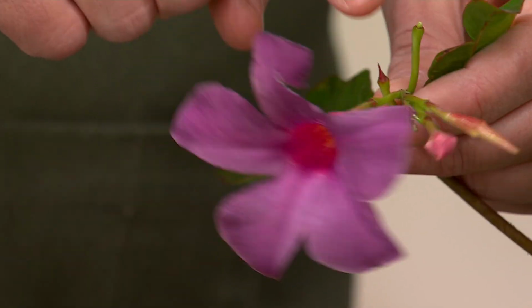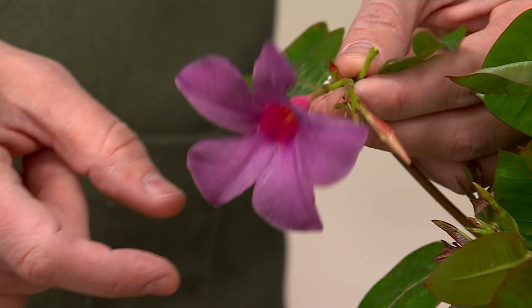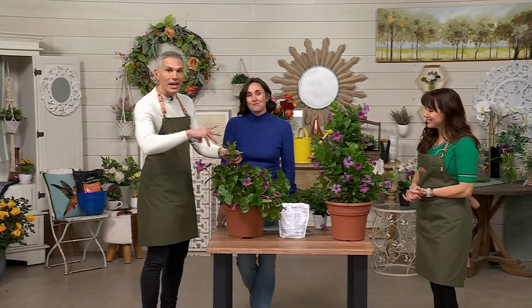And look how many, that's one flower, and then bud, and it's the undercolor, basically, right? Yes, it's the underside of the color. They're so beautiful. This really is the most beautiful Mandevilla I've seen. It really, really is. These vines that grow.